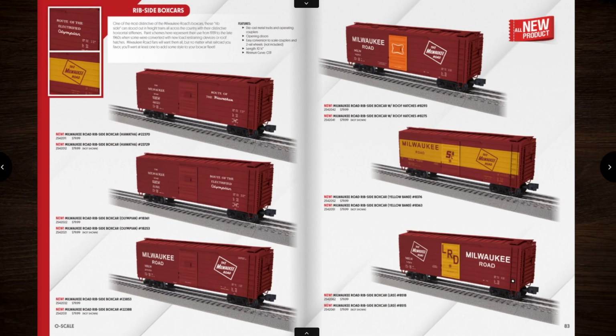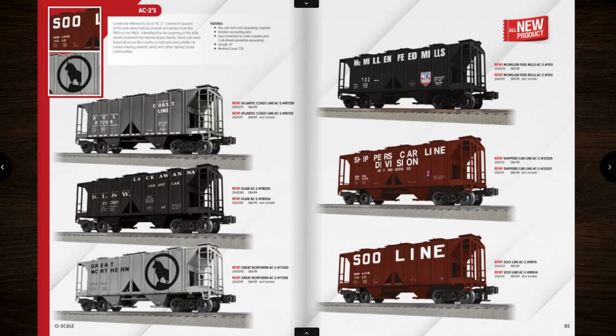These look good. I'm twitching my eye at the yellow on the boxcars. Why can't I see the coupler on the other side of them? I don't like that. These old covered grain hoppers, love them. So cool. Original ones right there.